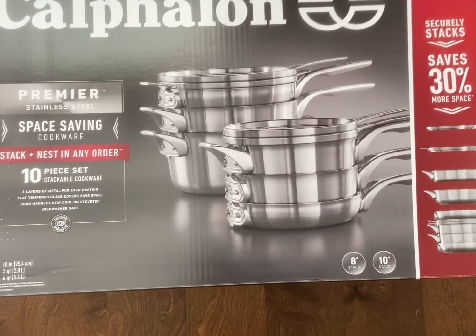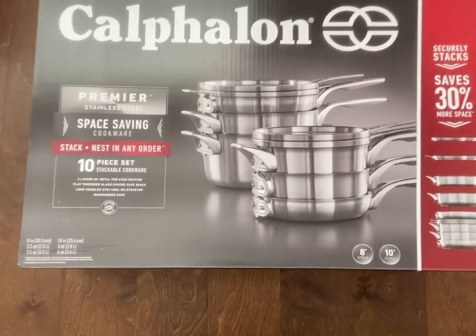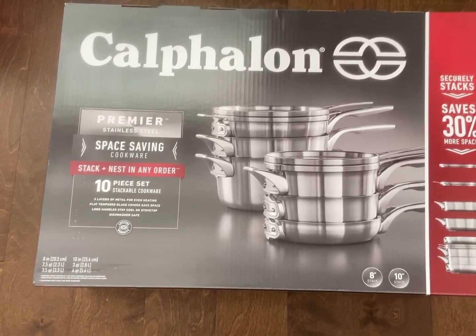Which means that they take up less space. They're supposed to take up 30% less space in your cabinets. And I am all about organization and having adequate space, so I thought I would give these a try. This is the Calphalon Premier Space Saving Kit.